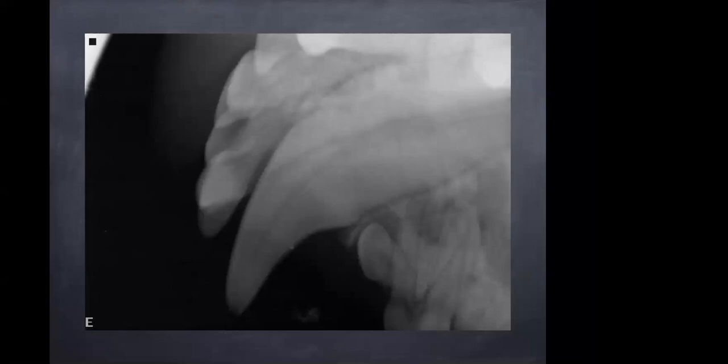Dentigerous cysts typically surround the crown of an incompletely formed or incompletely erupted tooth. We can also get things called primordial cysts. Those occur when a tooth germ develops, but then it undergoes cystic degradation before it gets dentin and enamel. So those will actually be edentulous spaces. You won't see the tooth in there at all, and it'll just be a cyst around it.